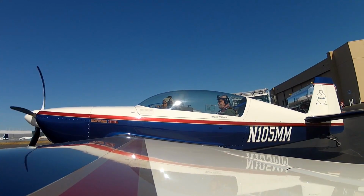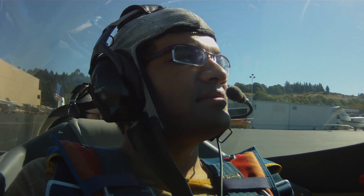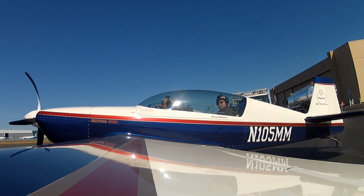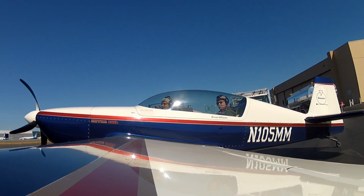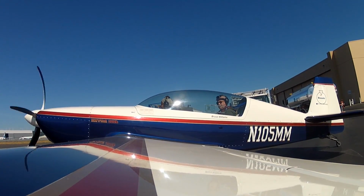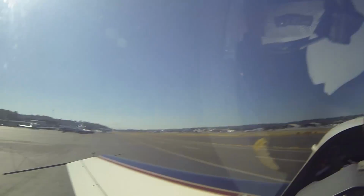Ground, Extra 105 Mike Mike, Landmark 1, information November, Mercer departure. 105 Mike Mike, on ground, same position. Landmark 1, 5, Mike Mike. Experimental Extra 55 Mike, on ground, runway 31 right, taxi via Alpha. 31 right via Alpha, Extra 105 Mike Mike.